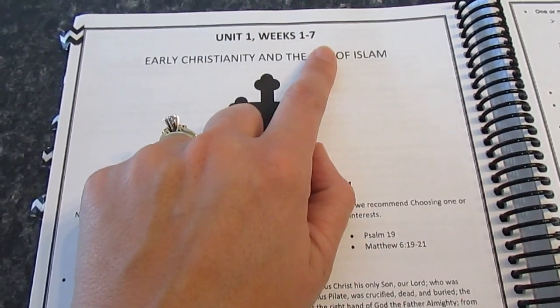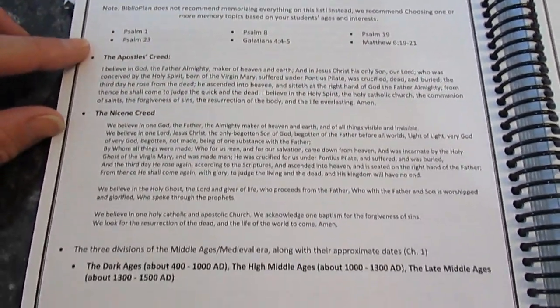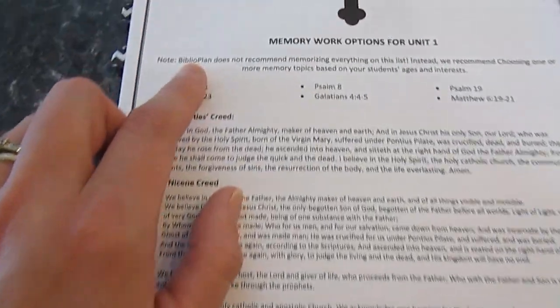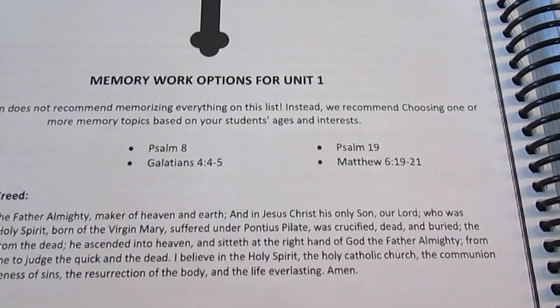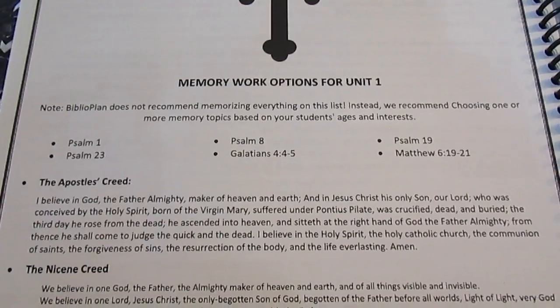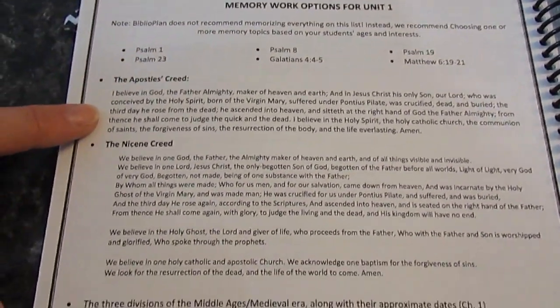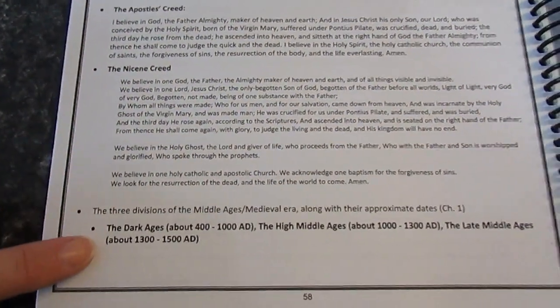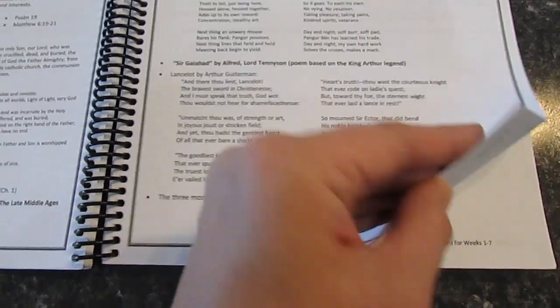And then this other part that I tabbed, this is Unit 1, weeks 1 through 7, Early Christianity and the Rise of Islam. And this is memory work. It says here, BiblioPlan does not recommend memorizing everything on this list. Instead, we recommend choosing one or more memory topics based on your students' ages and interests. So it's got Psalms and different Bible passages you can memorize. It's got the Apostles' Creed. It's got a bunch of different things that you can memorize here if you like to do memory work in your homeschool. But like I said, you don't have to do it.